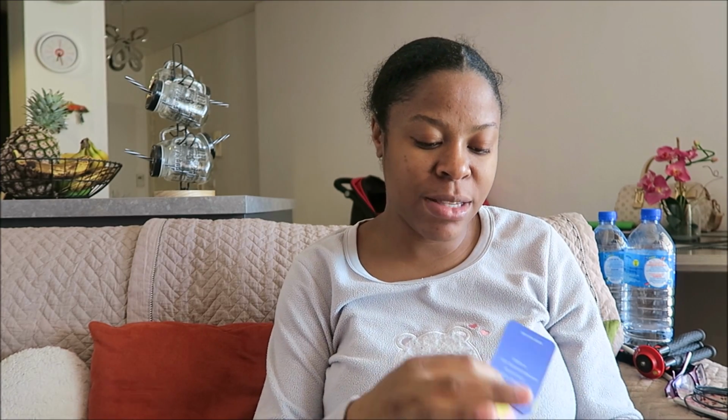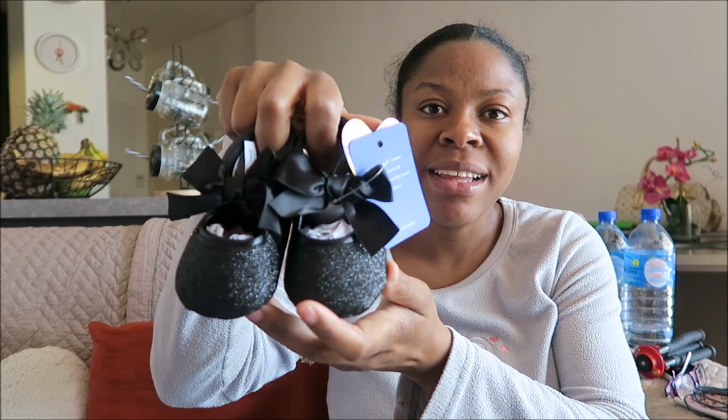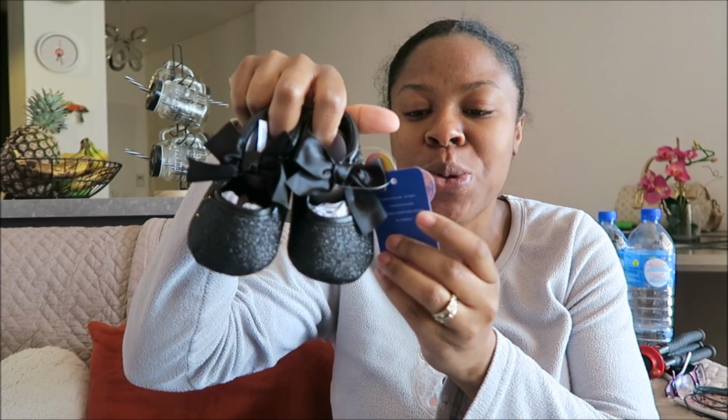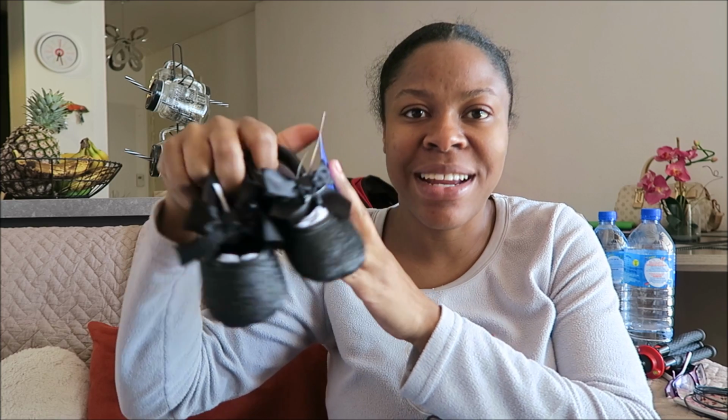Oh my god, oh my gosh, this shoes is from my good friend from high school, Alsharine, and she ordered this a while back, but it's just coming. Look at how super cute this is. If this is not cute, then I don't know what is. Oh my gosh, so adorable. I love it. Thank you, Alsharine.